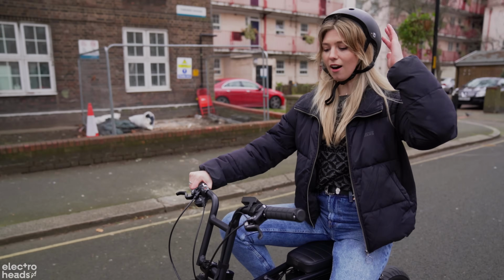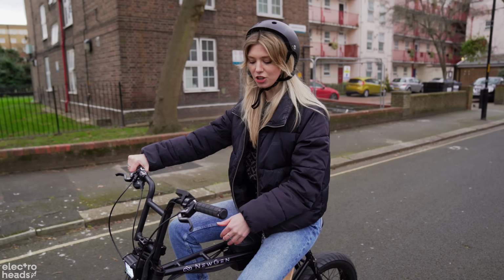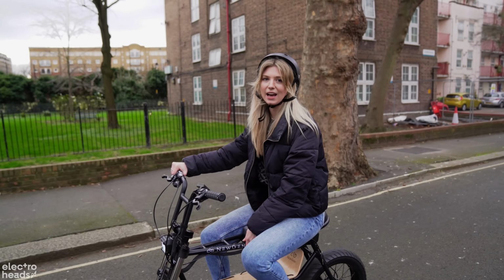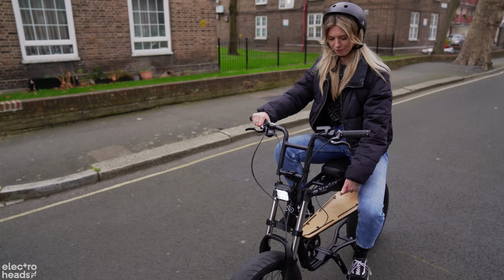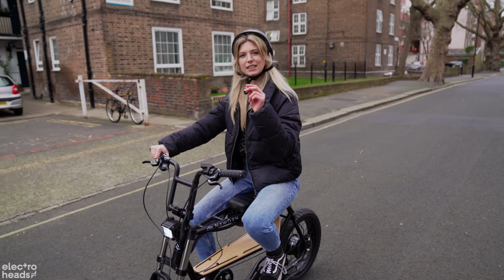But overall, I really love the comfort of this ride, and just knowing that you can just slot in your bag in between your legs or whatever you want to put on this platform is a lovely little added bonus.